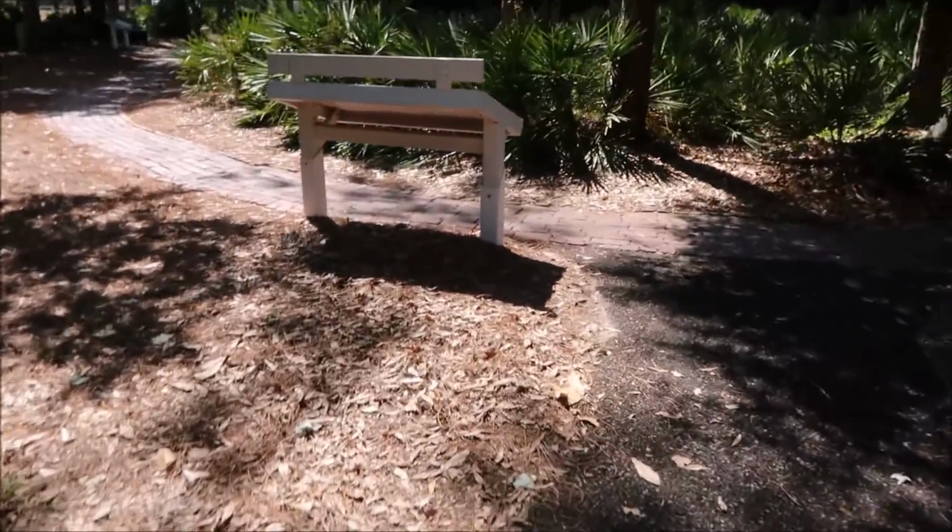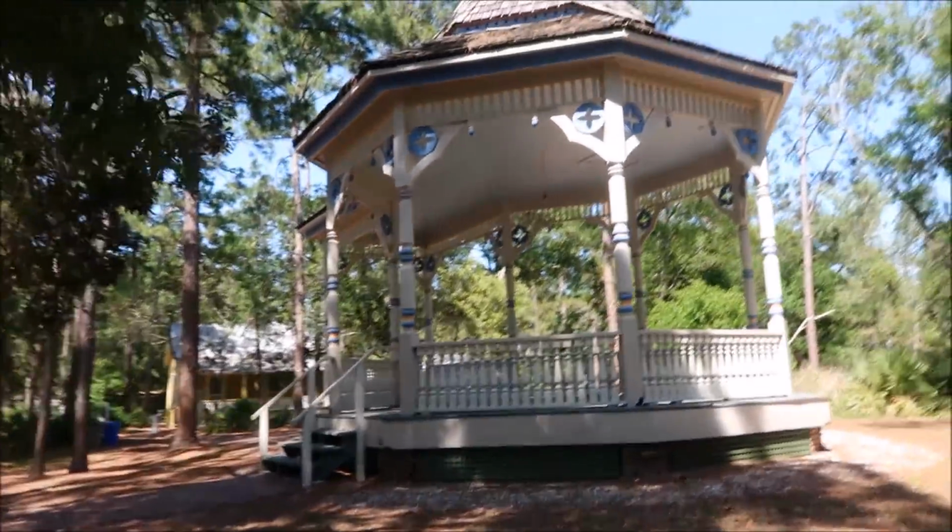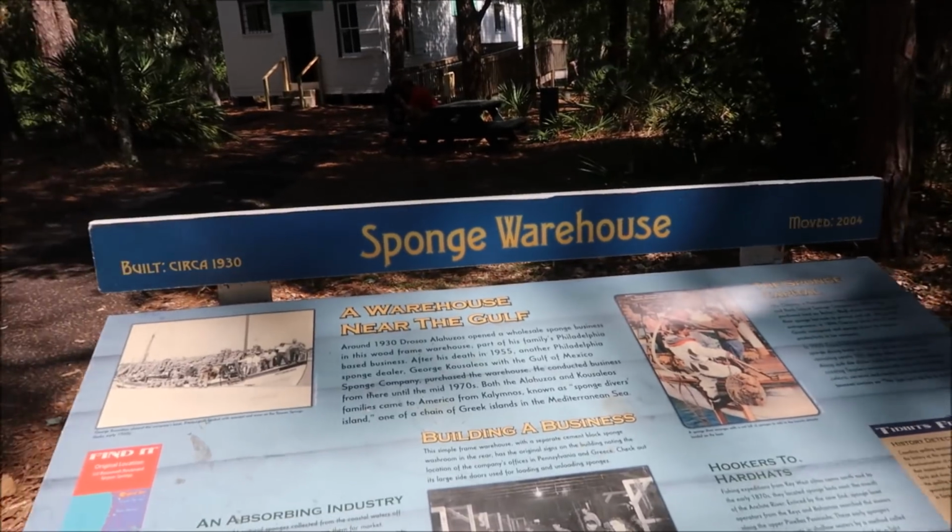Like they do have bands or something. Yeah, I know. Maybe people get married up in there. Well, I'd assume that's where... You want to get married up in there? I mean, the Sponge Warehouse.